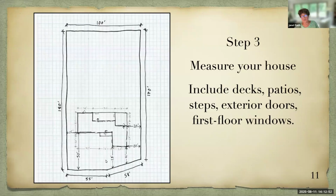Step 3, measure and draw your house. Add all parts of your home. Add the patios, the decks, the porches, the steps, the first floor windows and doors. You can see that some measurements have been added from the house to the property line. That's going to help you when you're figuring out how large you can make a bed. Do this while measuring your house at the same time.